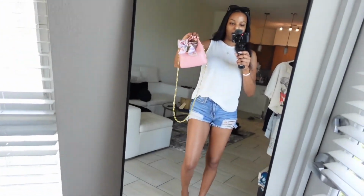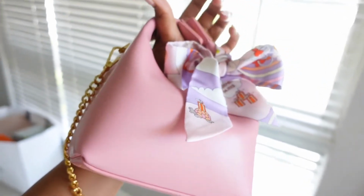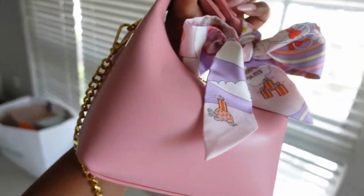And I got on my Hermes sandals again, to match my Hermes twilly. Thank you, Sulu. I wanted to wear my Sinbono bag today, and I'm like, that's the perfect time to wear my twilly. I don't know how to tie it, but I just tied a bow, so I think it's cute.